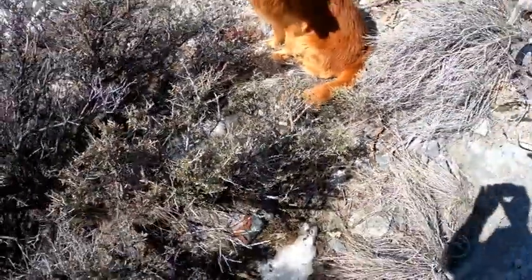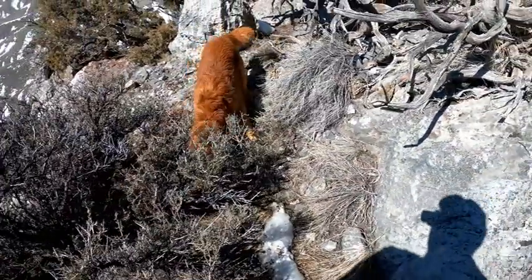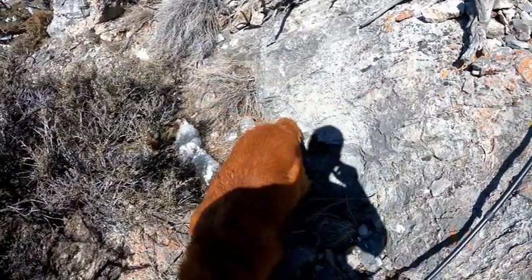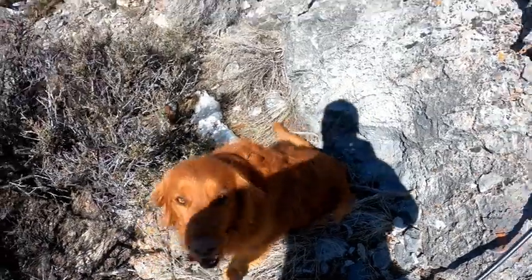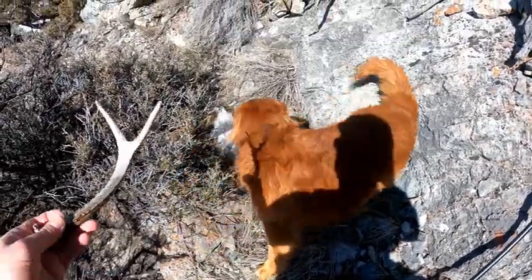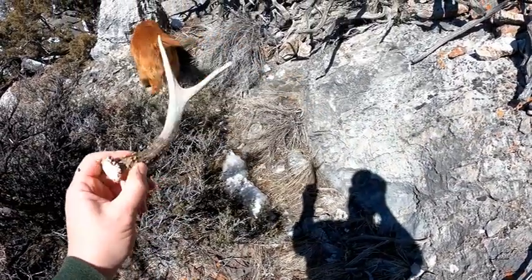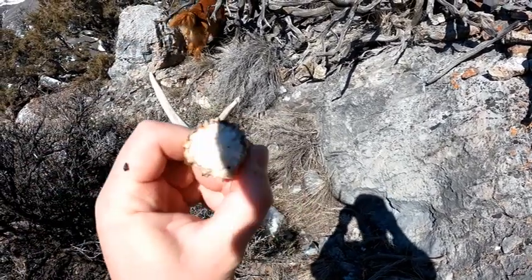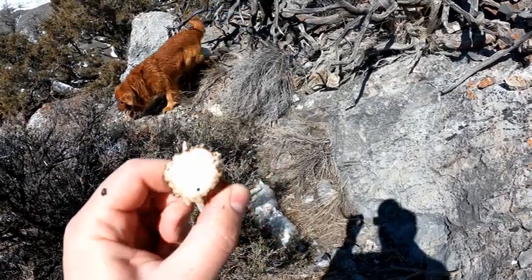Good boy. Did you find a horn? Get it. Bring it here. Bring it here, buddy. Good boy. Sit. Good boy. Right here. Drop it. That's a good boy. Well, Ender's got 2 on the board. Another 2-point. Maybe a little bit of blood on that. Maybe. I don't know. Maybe not.